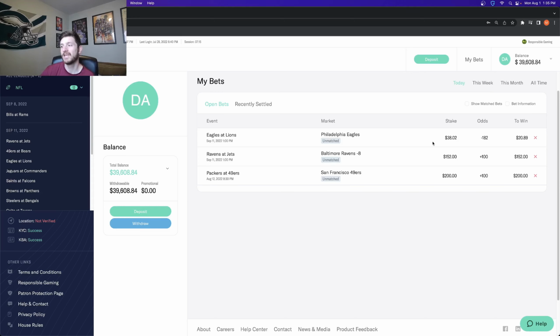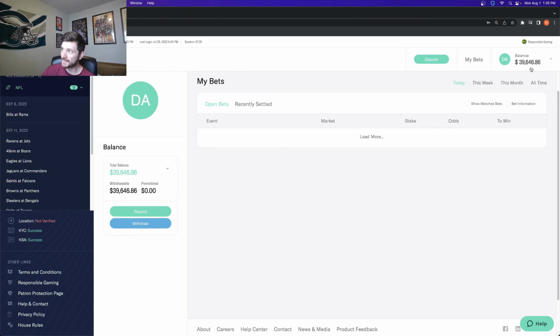Let's say I actually am uncomfortable with these prices. I don't want these anymore. At any point in time, if you have an unmatched bet, you can cancel it and you will get the refund. If I click this little X button, the money gets added back to my account, as you can see there. And I can do the same thing with the remaining 352 I have in the Ravens Jets and the Packers 49ers. So I'll do just that. And now you see the remaining dollars were added to my account.